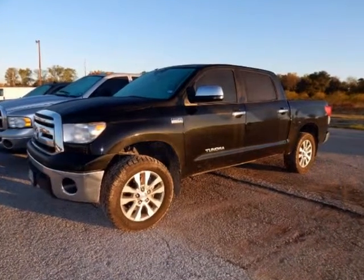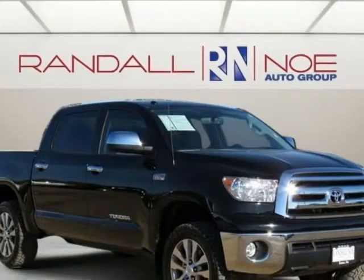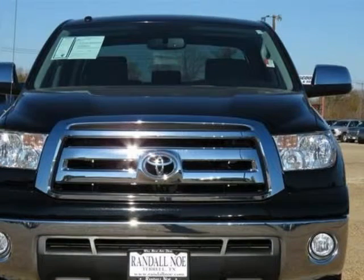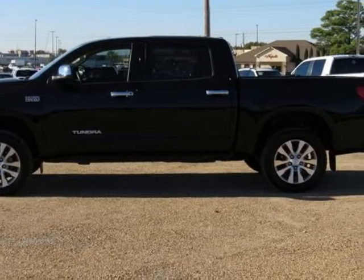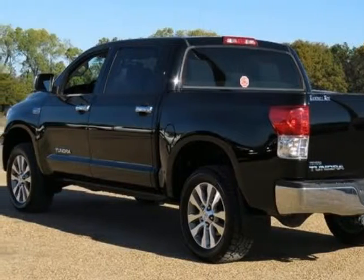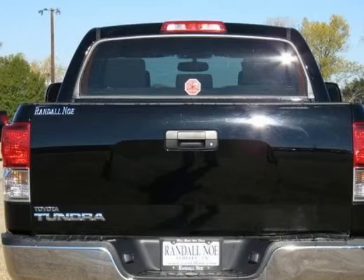Tundra Great CrewMax, 4D CrewMax, iForce 5.7 liter 8 cylinder dual overhead cam, 6 speed automatic electronic with overdrive, rear wheel drive, black, ABS brakes, electronic stability control, front dual zone AC, heated door mirrors, illuminated entry, low tire pressure warning, radio, AM FM audio with CD MP3/WMA playback, remote keyless entry, and traction control.